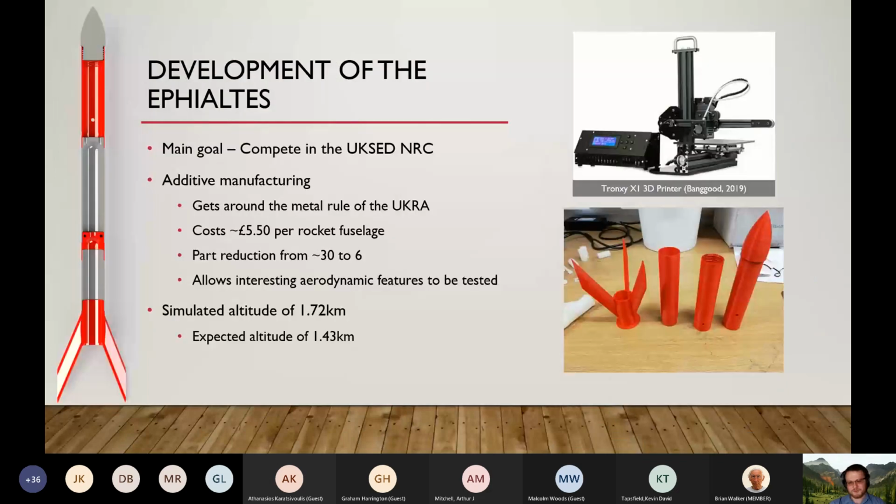So after that relatively disappointing experience, I came back to my house and immediately sat down and started to design the EPHIALTES rocket. Now, you may wonder about the name. Well, first, the JOULE was named so because I hoped it would take off with a lot of energy and vigor. The EPHIALTES was named because it would get around the metal rules of the UK Rocketry Association. It's actually named after the goatherd who got around the Spartan army at the Battle of Thermopylae. So the main goal, of course, was to be able to actually compete this time in the UKSEDS NRC.